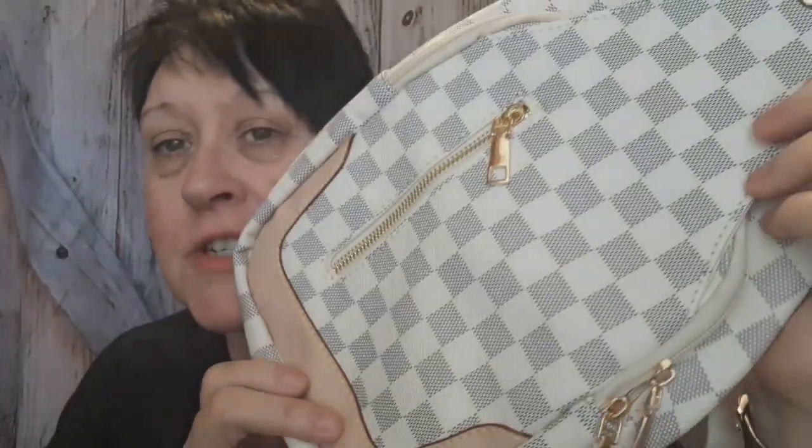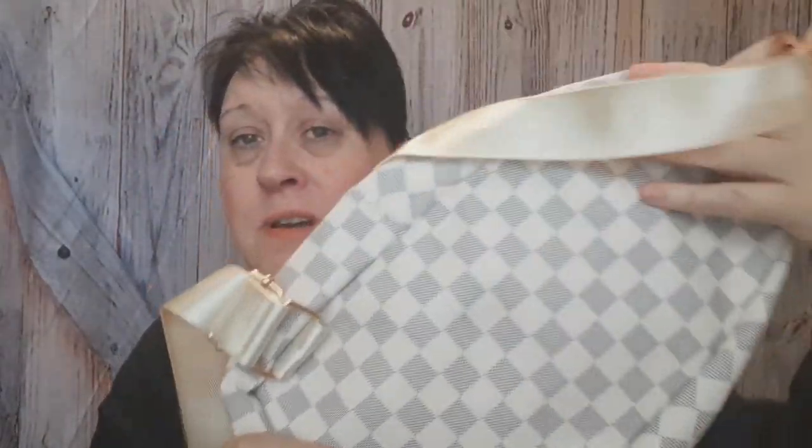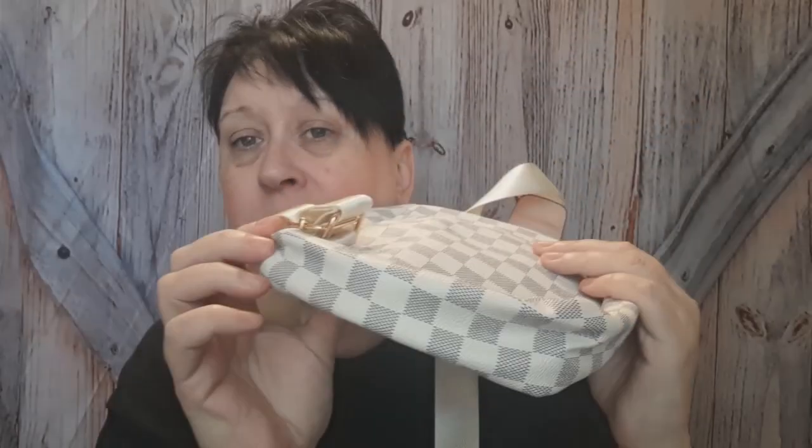And again, it's just the print. It's not Louis Vuitton. It doesn't have anything on it. It's just the print, of which I'm fine with. I love this print. I just absolutely love it. So anyway, there is my Walmart haul. Not a very big haul, but see how that pooches out? But I figure once you get your stuff in there and then do that, it won't pooch out when you get it full.